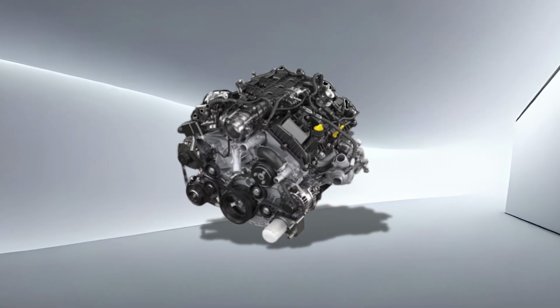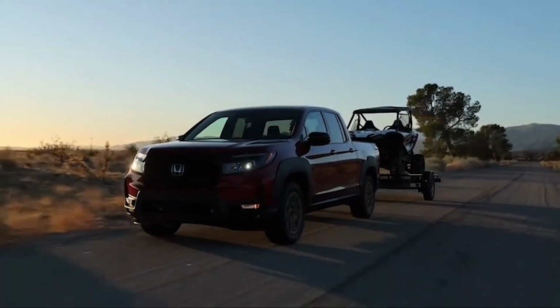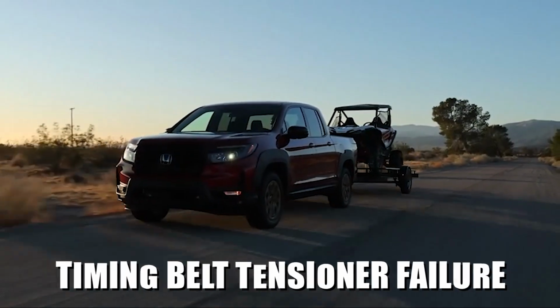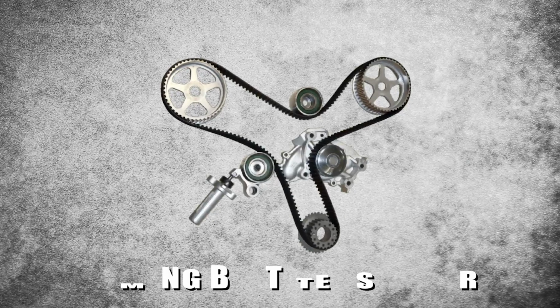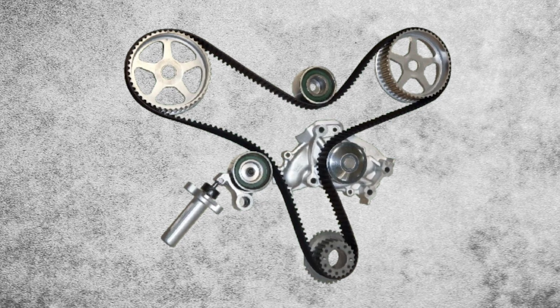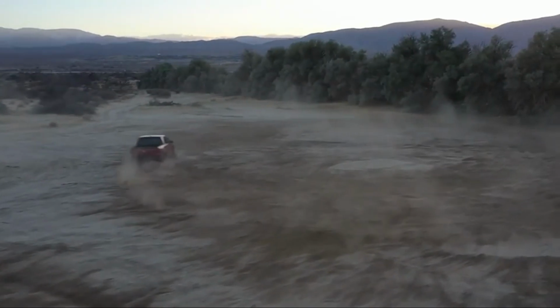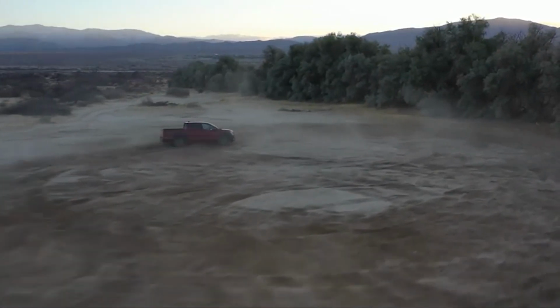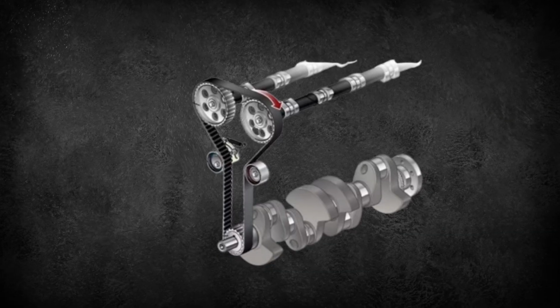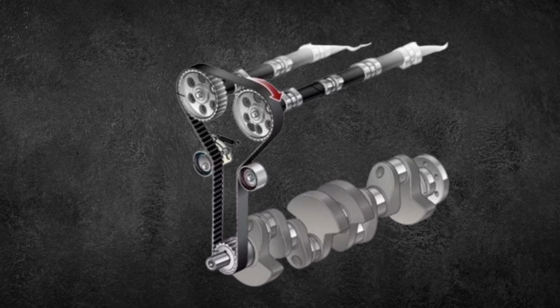Another very common problem with the 3.5-liter V6 engine that the Honda Ridgeline has had since its inception is the timing belt tensioner failure. So what is a timing belt tensioner? This is a small component mounted on the engine, specifically on the timing system. This is a hydraulic tensioner that keeps tension on the timing belt, so the engine is synchronized and has proper timing.